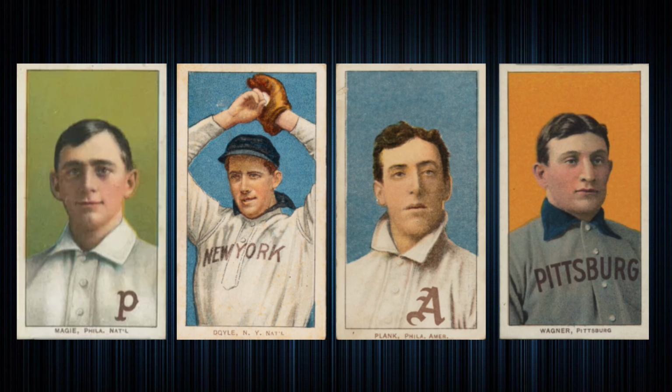Joe Doyle's rarity comes from a similar origin. In the first printing of his card, his team was listed as the New York National team when he actually played for the American League of New York. These sound similar, but are two different ball clubs. This card is rarer than the Magee card, as it was only found in the first print run of only one of the manufacturers, Piedmont.